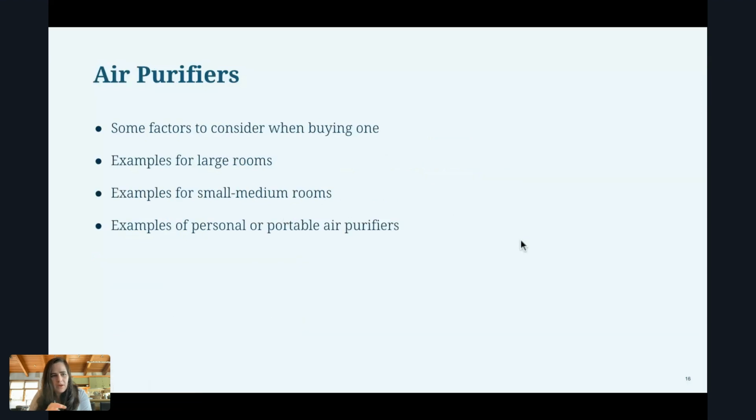Okay, and now I'm going to jump into air purifiers. Really, ventilation and good air quality are key for keeping COVID down indoors. So I'm going to talk about some factors to consider when buying one, some example units for large rooms, small to medium rooms, and then also some personal and portable air purifiers.